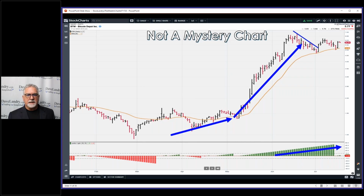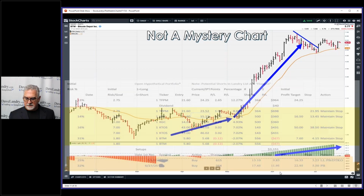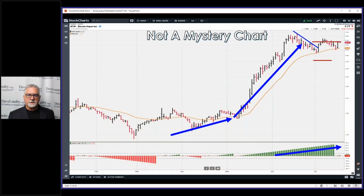Anyway, lots of Landry light there, pulls back to the moving average. There's all your parameters down here. The entry was 580. We haven't moved the stop yet. The stop was 415. Initial profit target of 760. Let's take a look at that on the chart. Entry, stop, and then IPT accordingly.